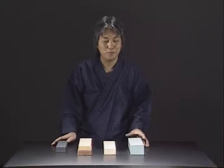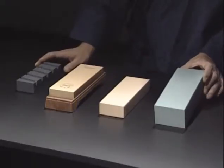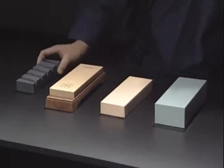First, I want to tell you about the stones used to sharpen knives. Rough stone, medium stone, fine stone, and stone fixer.